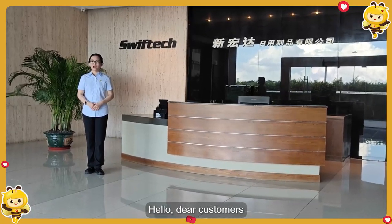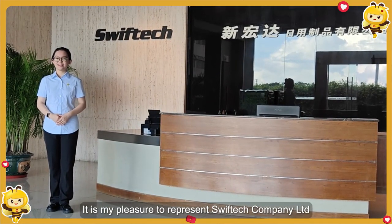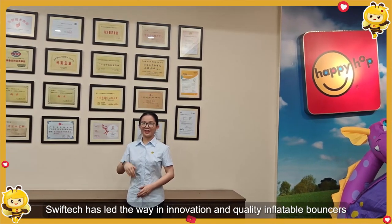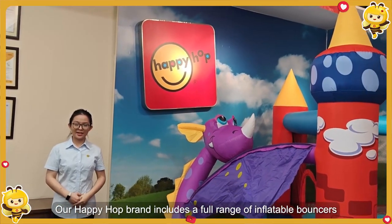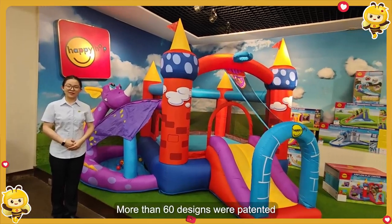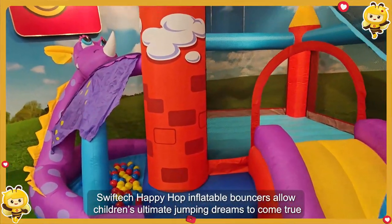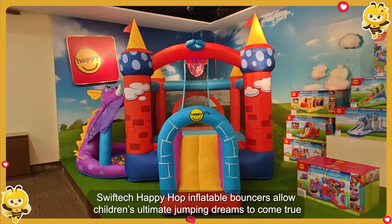Hello, dear customers. Welcome to Swift Tech. I am Yo-Yo Chen. It is my pleasure to represent Swift Tech Company Limited and to introduce Swift Tech to you. Swift Tech has led the way in innovation and quality inflatable bouncers under the brand Happy Hop since 2003. Our Happy Hop brand includes a full range of inflatable bouncers, water slides, and play centers. More than 60 designs were patented. Every child loves to jump, climb, slide, and bounce. Swift Tech's Happy Hop inflatable bouncers allow children's ultimate jumping dreams to come true.